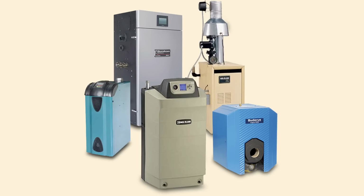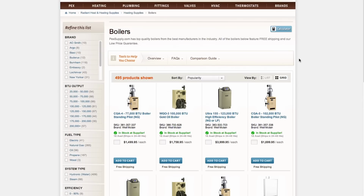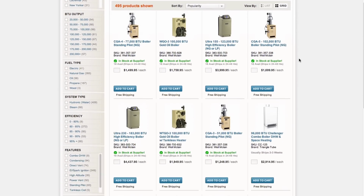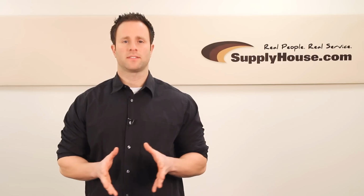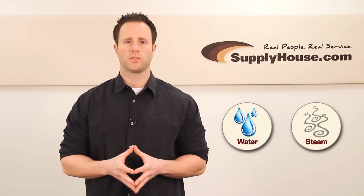boiler. A boiler is the most common heat source in a hydronic heating system. We offer a wide variety of brands and sizes, so when you're selecting a boiler, there are several important factors to keep in mind. The first thing you need to decide on is the system type. In hydronic heating systems, fluid carries the heat throughout the system in the form of either water or steam and must be consistent with the type of boiler you choose.